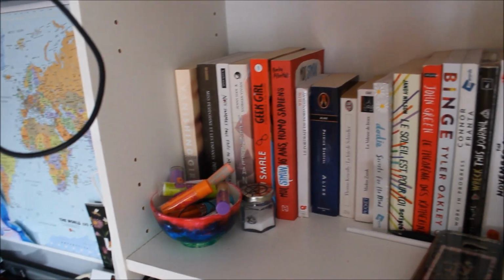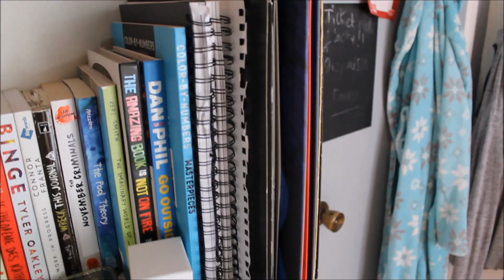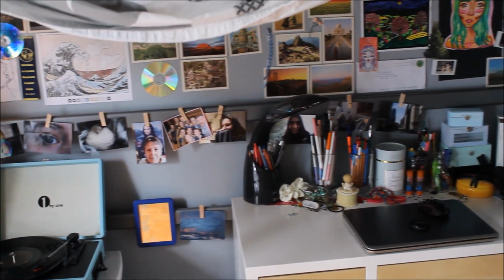My closet is filled with unknown treasures, so we won't open it. My bookshelf holds all of my school-related books and papers, as well as some movies and some personal books. My desk area is one of my favorite areas of my room.